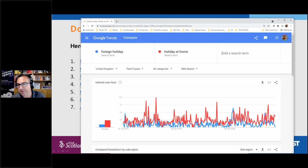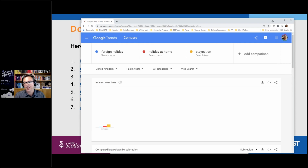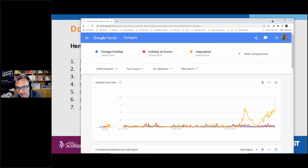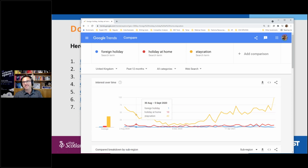And actually, once I've realized that, then you can start to go, well, actually, what's the right word to use for holiday at home? Look at the growth of that over the last 5 years. If I narrow this down to just the last 12 months, just to show you this even, there we go. Staycation. If you are indeed a business which will be attracting people who are looking for staycations, holidaying at home, activities to do near them, because there is no foreign travel right now.